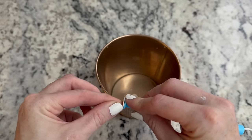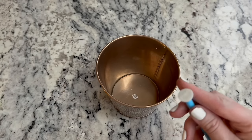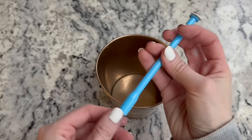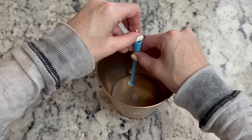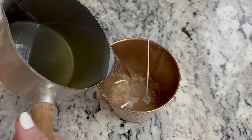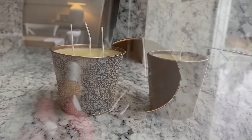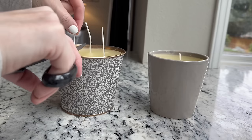I ordered these wicks on Amazon, and they came with these little applicators and these sticky pieces that go on the bottom to help hold the wick in place. Again, I've never done this before, so I figure I'll share with you what I learned. I learned that you need to run something across your container and tie the wick to that before you pour the hot wax in.